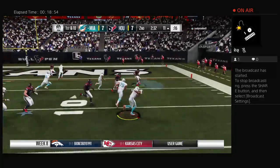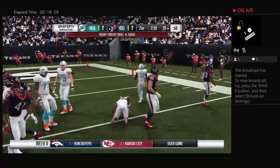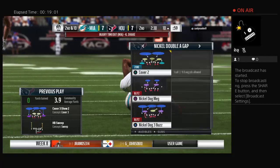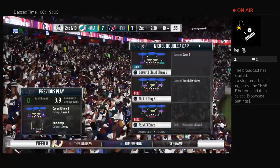A pitch out to Drake, and he's stopped immediately there. And after getting tackled, he's still down and looking very slow to get up. We'll check on his status when we get back.